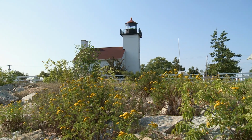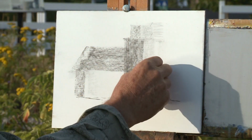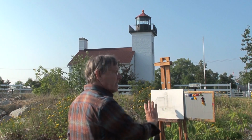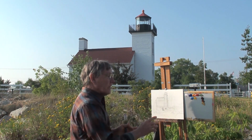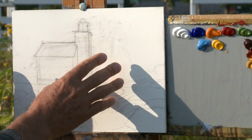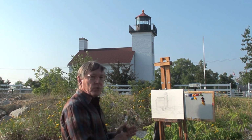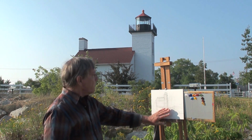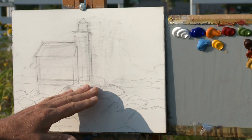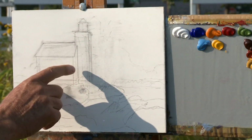So here we are at Sandpoint Lighthouse. I have these beautiful flowers out in front here. I used a piece of charcoal to block in the lighthouse itself, and I used charcoal because I can easily wipe it out and start over, and that was the case here. I did a fairly accurate drawing, and after I got done with that, I gave it a second look, and I thought the lighthouse was too big, and it just didn't give enough attention to these flowers down here, which I think will make a nice part of the painting. So I wiped it out, and I started it again and drew that a second time.